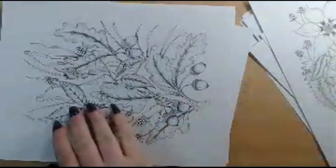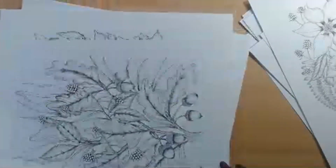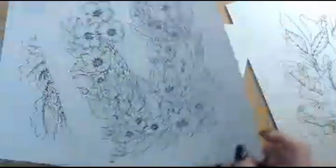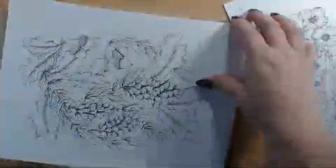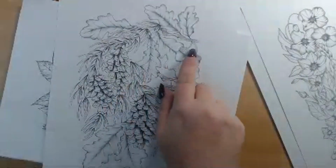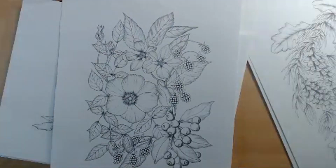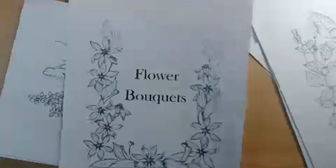Okay, guys. No problem. This looks like a nice fall one. These are definitely different. Look at all the detail in these. A lot of these would be done up really nicely with some ink tints. Flower bouquets.